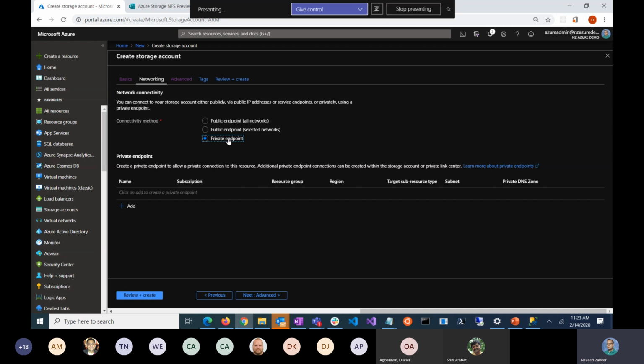Let's say that you have some applications running on-prem that want to move data securely to a storage account. What you can do is create a private link to that storage account in a VNet which is connected to on-prem through something like ExpressRoute or site-to-site VPN. And then you can move this data in and out of that storage account over a private tunnel. So this provides further security to your storage account.